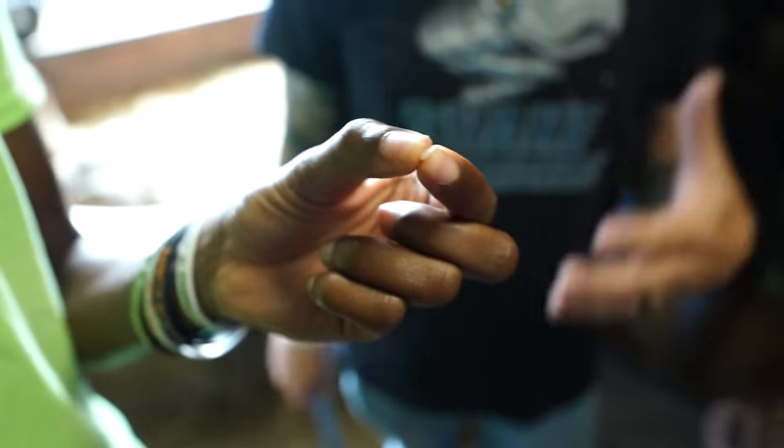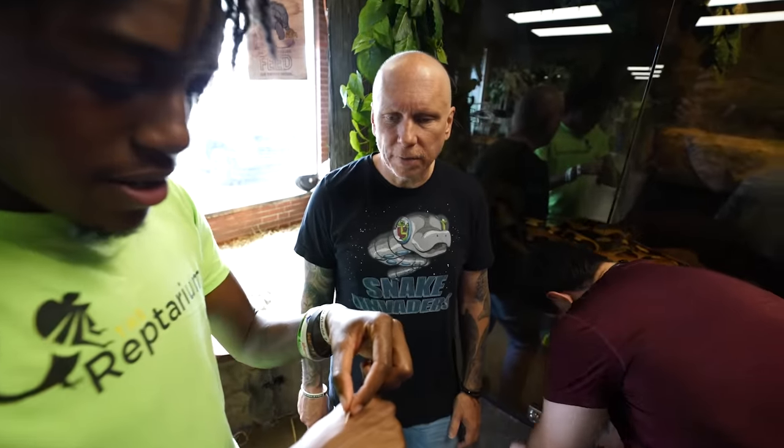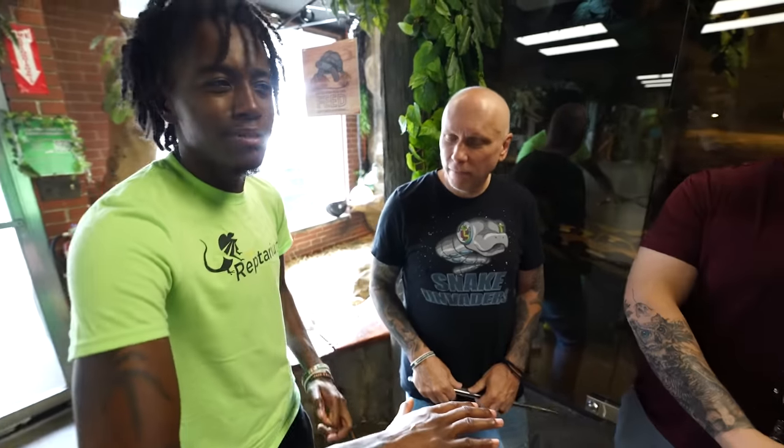But they'll shed these teeth all the time. They'll go through thousands of teeth in their lifetime. That is crazy. It's a significant size of your hand. When you get bit by that, it's just going directly in. Oh, give me the chills.